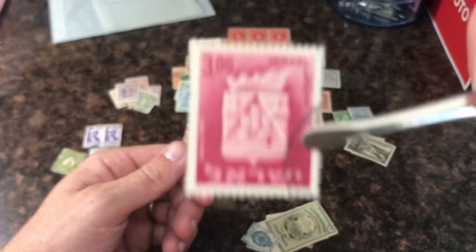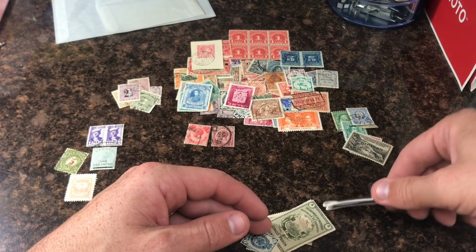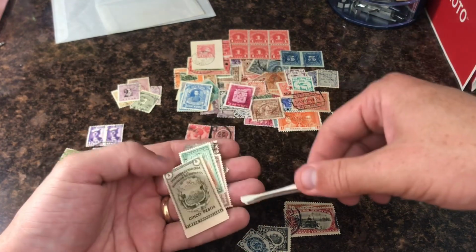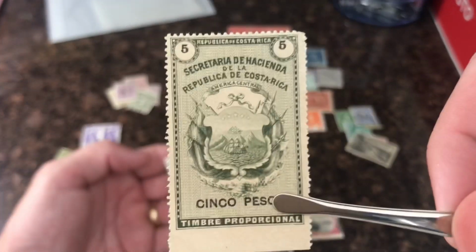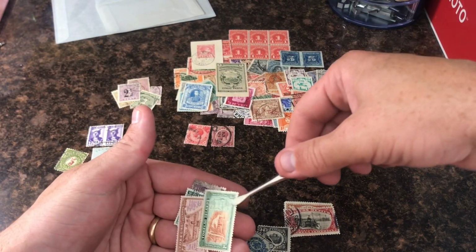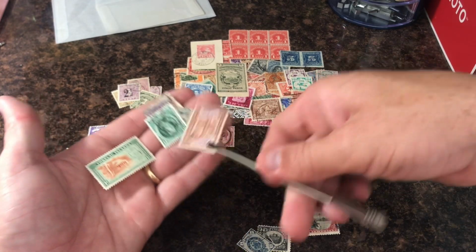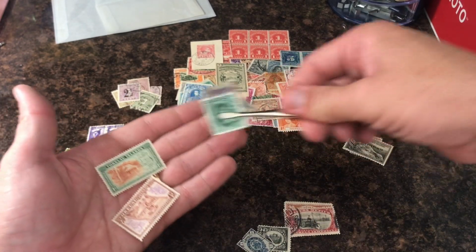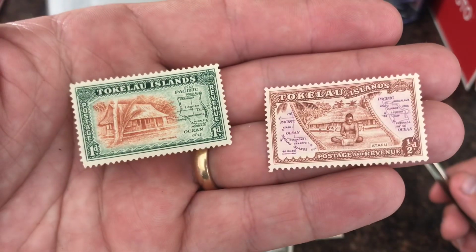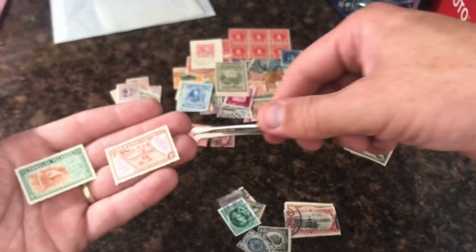Nice stamp from Israel. We're nearing the end. This is a big boy. Let's see here. Costa Rica. Yeah, like I said, guys, if you hear my wife, you can say hello if you want to. Looks like we got two stamps from Tokelau Islands.